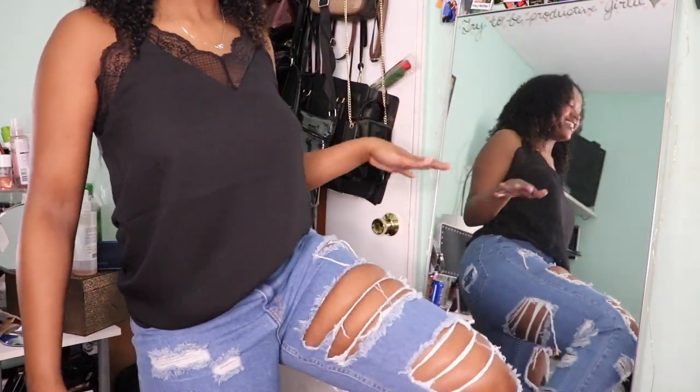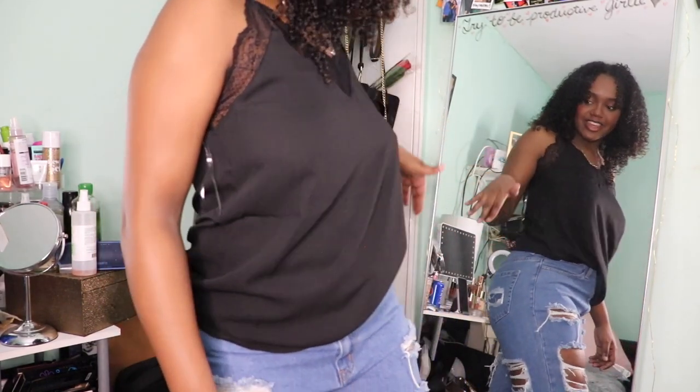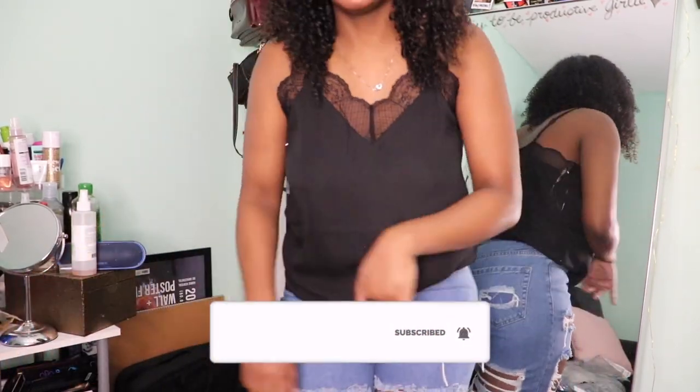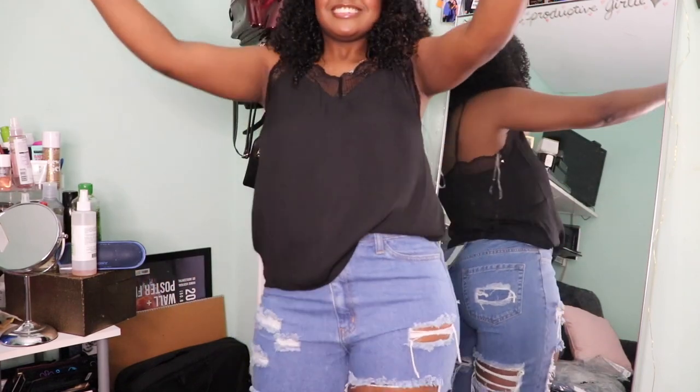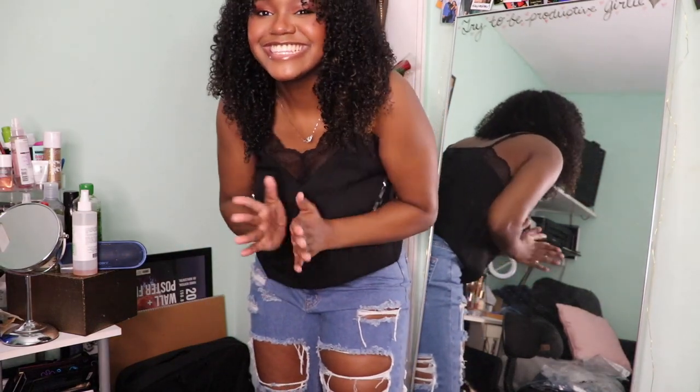Ignore me if I keep doing that. First of all, I love these jeans. They're making everything a vibe. And then the shirt is just icing on the cake. This shirt is cute. Okay, I love it. Again, definitely a vibe. I'm liking everything. So let's just keep going.